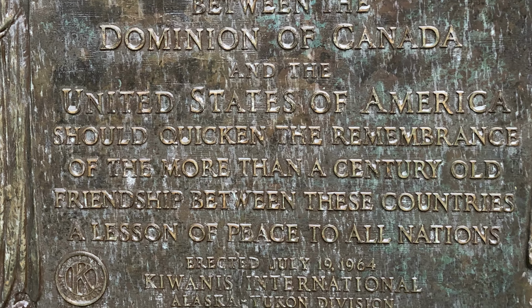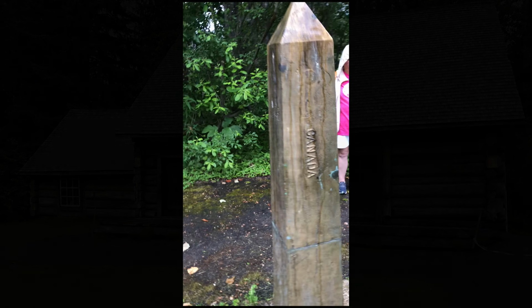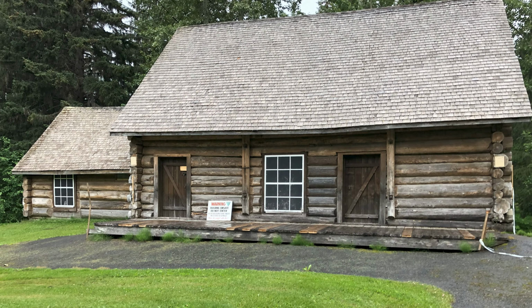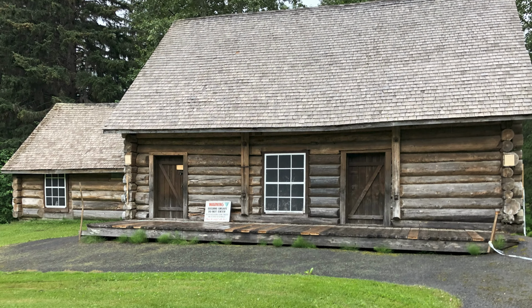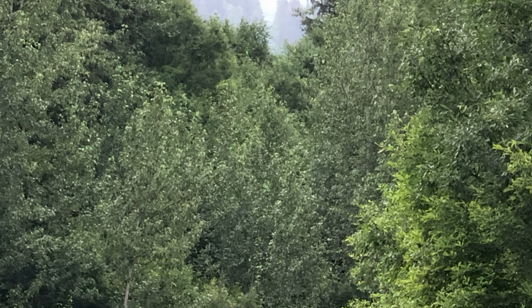We crossed back into the U.S. for the final time. We checked out the historic building on the border and noticed how you can look down the border where decades ago both countries cut all the trees along the border so you could tell where the border was.